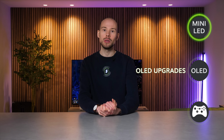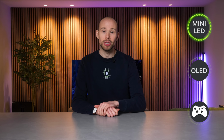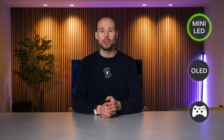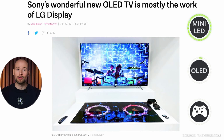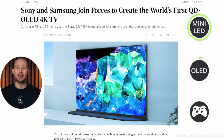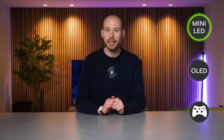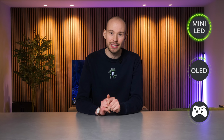Now 2022 sees Sony launch the first ever QD OLED TVs, which is very interesting, and let me tell you why. As you might already be aware, Sony usually purchase their OLED panels from LG Display, but they are switching things up this year and purchasing their QD OLED panels from Samsung Display. So we were quite surprised that Sony were the ones to launch QD OLED at CES and not Samsung, who are also bringing out a range of QD OLED TVs.